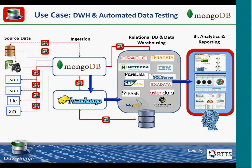The thing I want to point out here is that in this architectural diagram, of the sort that you saw previously, we have all of the entry points for QuerySurge that you can access. So if you wanted to test JSONs against what's in your MongoDB, or an external conventional database against MongoDB data, or Excel files, flat files, or XML files, you can do all of that. What we're illustrating here is the internal portion of this architecture in this demo today, where there's data flow from MongoDB to Hadoop, and from Hadoop into a database, in this case Oracle.